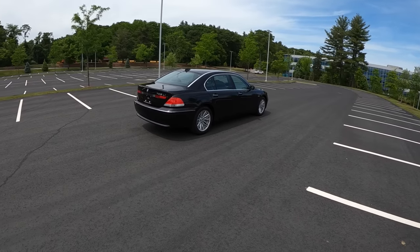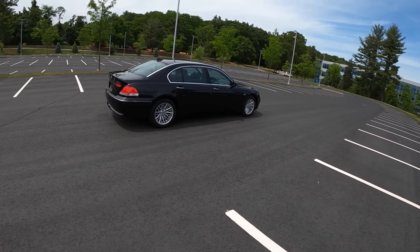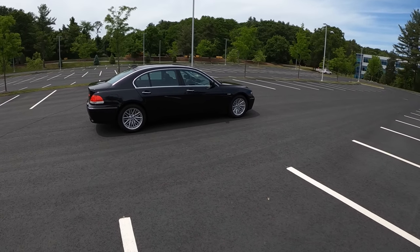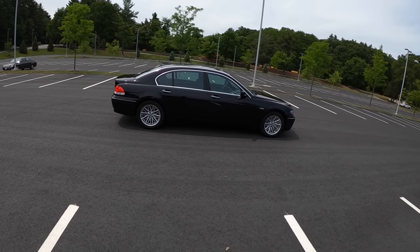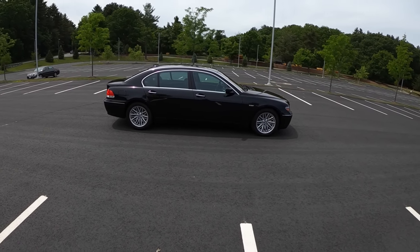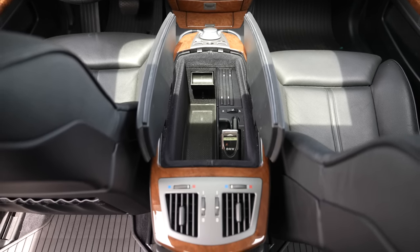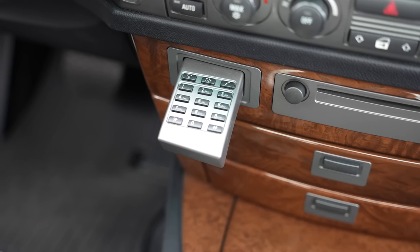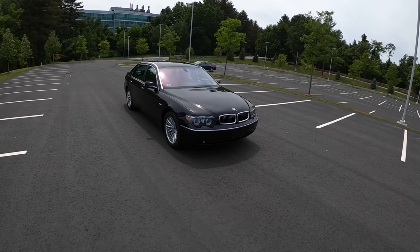It's powered by a 4.4-liter N62 naturally aspirated V8 that makes about 325 horsepower, 330 pound-feet of torque. So it's not extremely fast in a straight line, but that typical BMW engine character gives you a nice meaty and torquey mid-range and really lets it run out to redline. But when we go for a ride and I show you the interior, you're gonna see how BMW really did pull out all the stops to make this the ultimate driving machine, to make it a joy to get in and feel like you were in the lap of luxury.